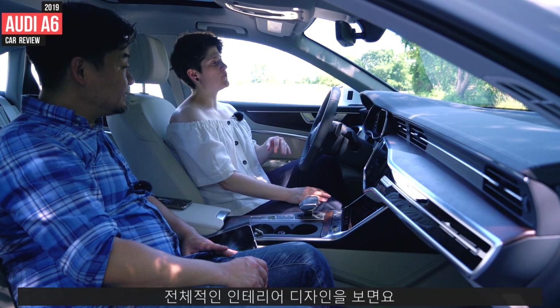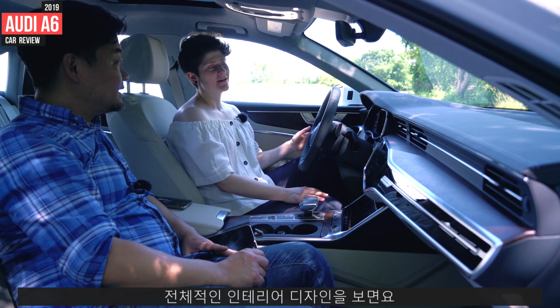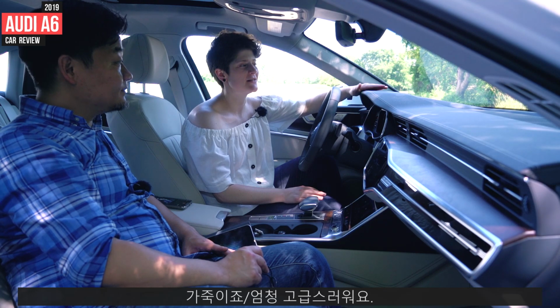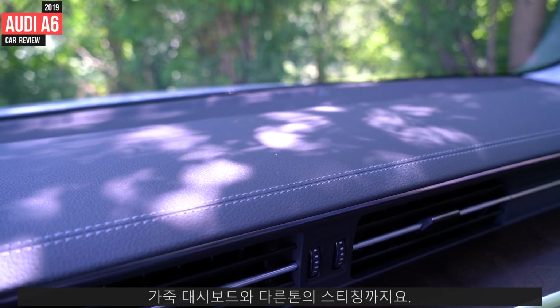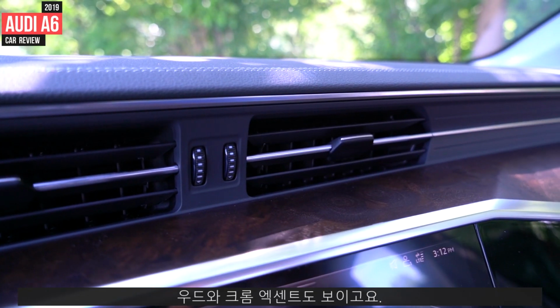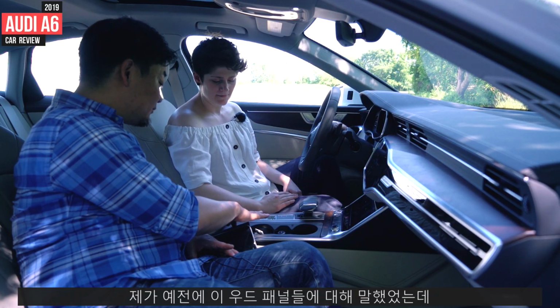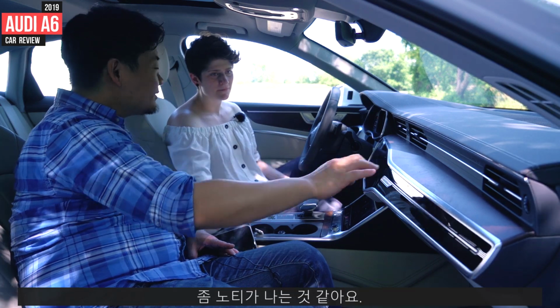Looking at the overall design of the interior, you've got some really nice materials. Yeah, really, there's leather. Luxury. Leather dash, contrast stitching here. There's a wood inlay and chrome accents. As I talked about, these wood panels look a little old.